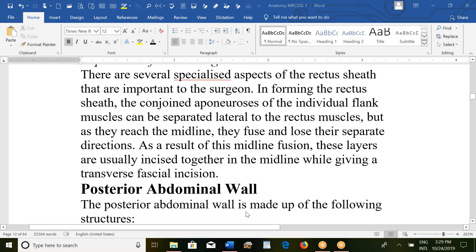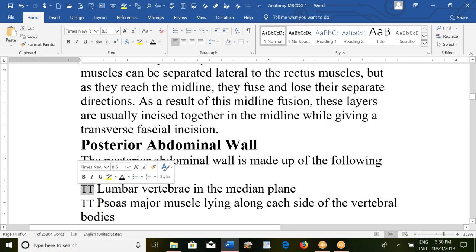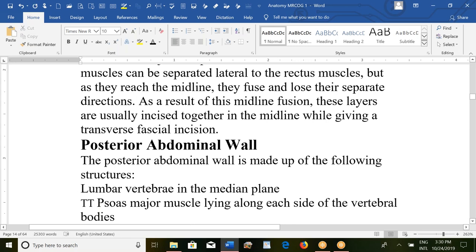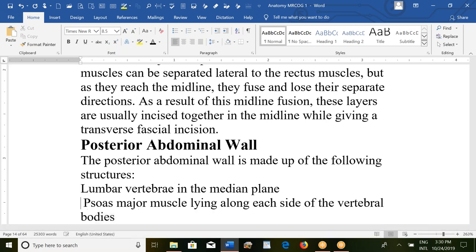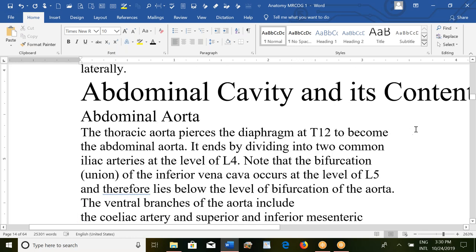Now, if we talk about the posterior abdominal wall, it is made up of the following structures: the lumbar vertebrae in the middle plane and the psoas muscle lying along each side of the vertebral bodies. These are important landmarks. Then the quadratus lumborum muscle, which is present more laterally. So if we talk about the abdominal cavity, since it is a cavity, it will contain many contents. So what are they?